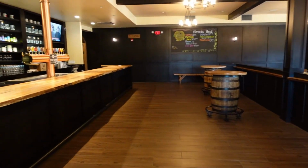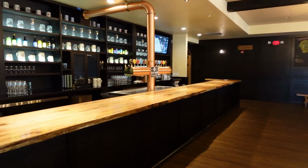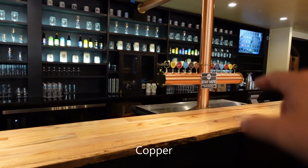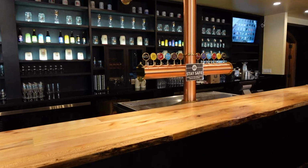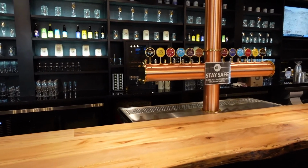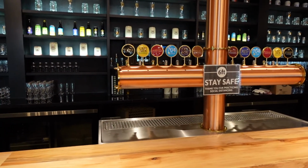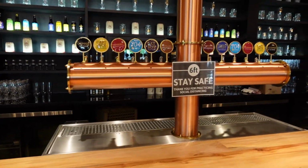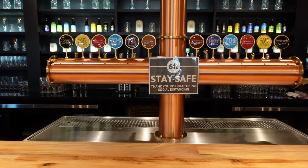And this kind of has a steampunk look to it. Check that out. That is very cool. You got the brass coming out. Get your beer from here. Comes right into the machine here where you can get your beer. Very cool. Yep. Thank you for practicing social distancing.